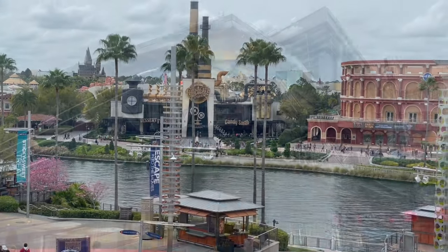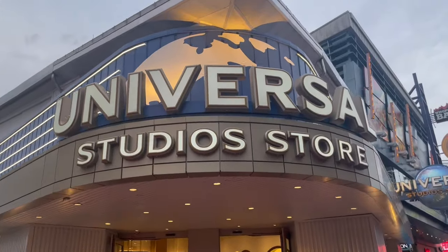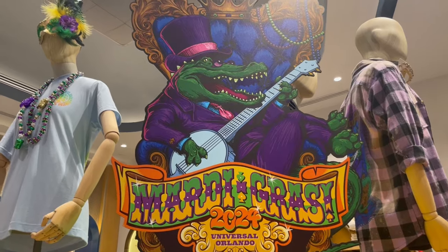Had an amazing experience. I would totally come back here again. Food was incredible. Now it's time to shop. Let's go into the Universal Studios store.